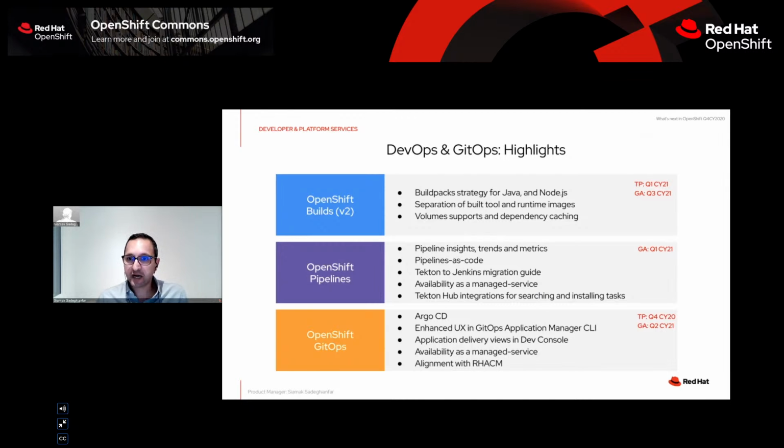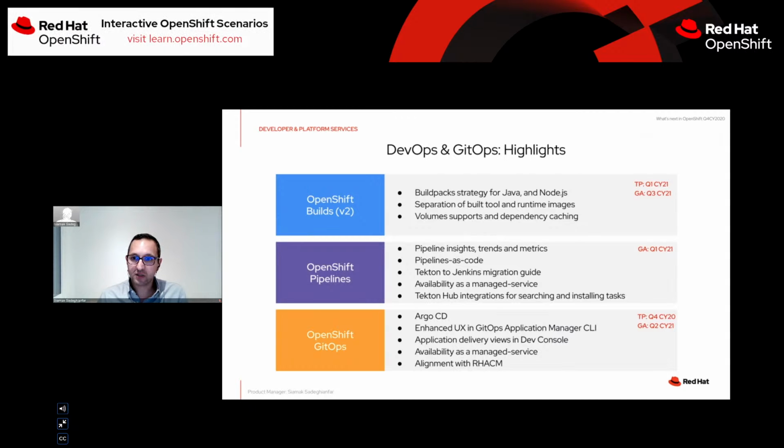On OpenShift Pipelines, metrics and trends is an area that will appear in the platform closer to the beginning of next year, so teams can get insight into how the delivery pipeline is performing and also be able to identify issues when there are anomalies. Pipeline as code is a major area to align the way that people build delivery pipelines more with GitOps practices and treat Git as a single source of truth also for the pipeline definition.